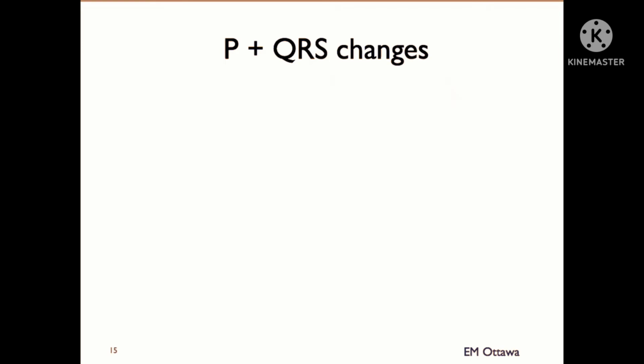As the potassium level goes higher, the atrium begins to fail. That leads to changes in the P waves.